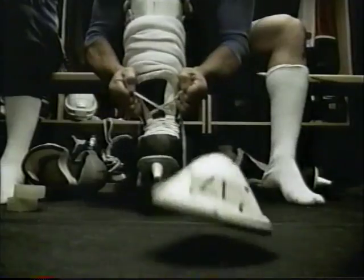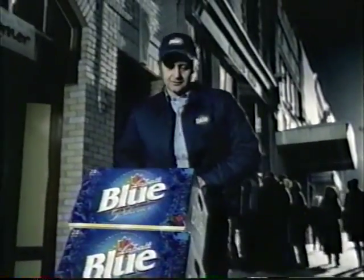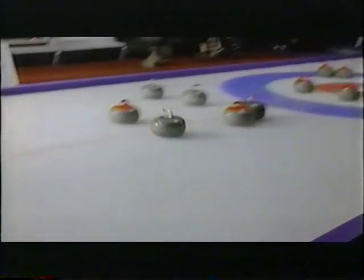A whole lot can happen out of the blue. Labatt Blue. Backhand shot, 17, scores, Canada! To play the ultimate winter game, you must possess skill, strength, and really big stones.